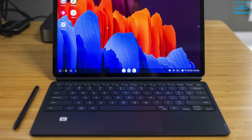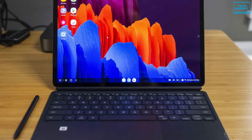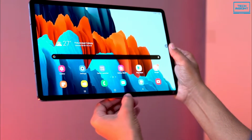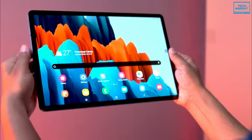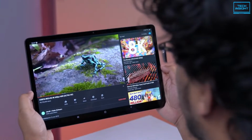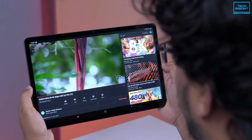The S7 Plus has a 12.4-inch AMOLED panel that is bright, vibrant, and pixel-dense. Colors practically jump off the screen, and the blacks are inky and deep. Topping it off is the 120Hz refresh rate, which makes every interaction buttery smooth.